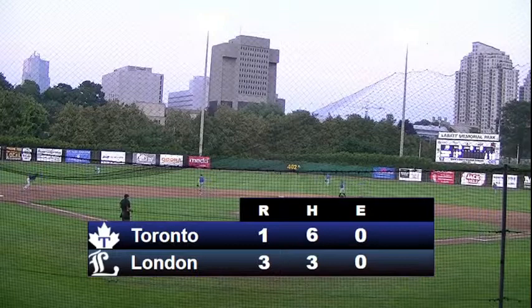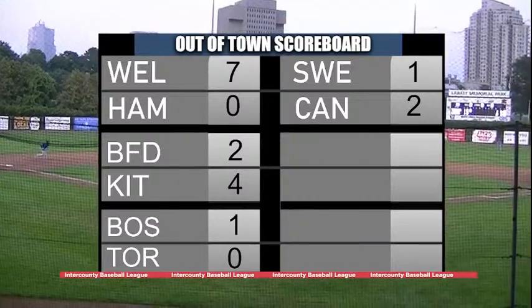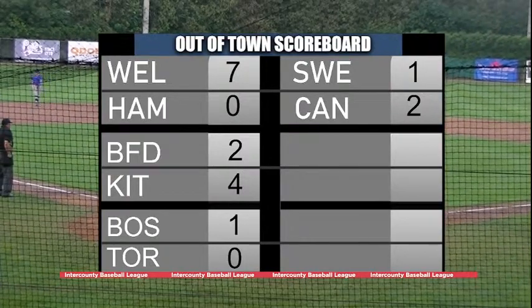Well, Dylan, let's go ahead and check out the out-of-town scoreboard. A couple other games going around the Inter-County Baseball League tonight. Welland out in front big over the Hamilton Cardinals so far early in that ball game. Over in Kitchener, it's the Panthers enjoying a 4-2 lead over the Brantford Red Sox. Boston Red Sox up 1-0 on the Toronto Blue Jays. And then, Dylan, probably the biggest one of the day for any Canadian team is Team Canada, the women's soccer team, grabbing gold 2-1 over Sweden.